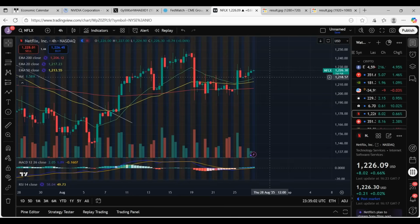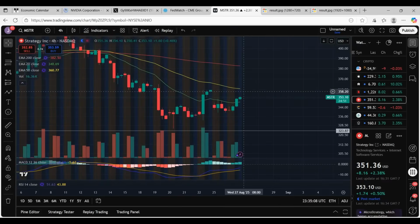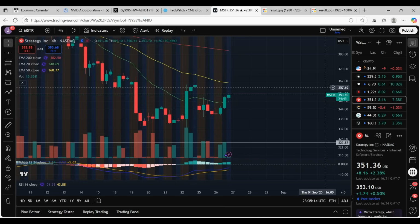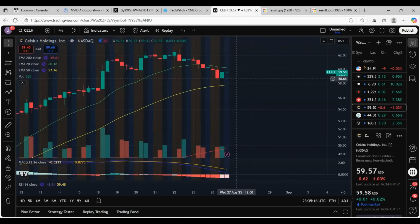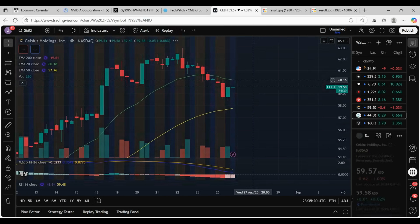Netflix, so long as we don't lose 1213, we're favoring essentially 1240. I think we're still looking quite bullish. MSTR is favoring the gap fill back up towards the 350 area. So I think we're still looking absolutely fantastic, and the bulls obviously have a bigger edge. On Celsius, we're favoring essentially 60.18. If that breaks, we're looking for essentially 60.5.